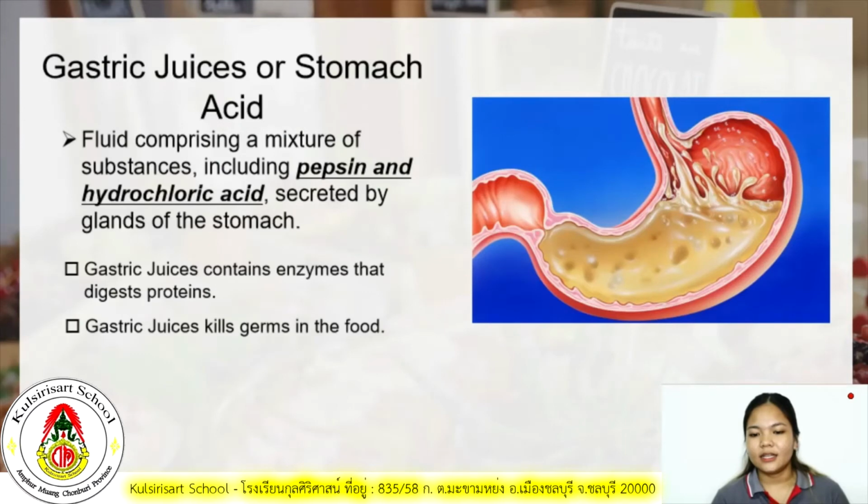Now let's proceed to gastric juices, or stomach acid. We've mentioned that the stomach produces gastric juices and stomach acid. What are these? These are fluids comprising a mixture of substances including pepsin and hydrochloric acid. These are secreted by the glands of the stomach. What is the function of these? Gastric juices contain enzymes that digest proteins, and they also kill germs in the food. So these are the 2 types of gastric juices, or stomach acid, that are produced: pepsin and hydrochloric acid, and they are important because they contain enzymes that digest proteins and kill germs in the food.